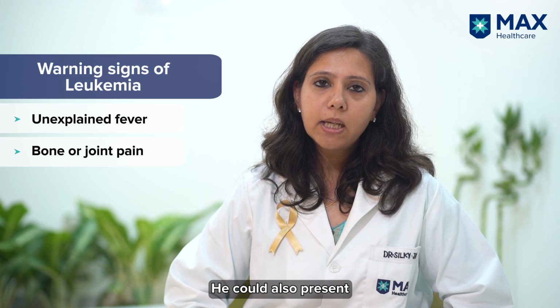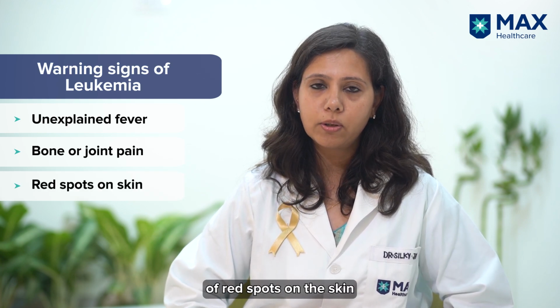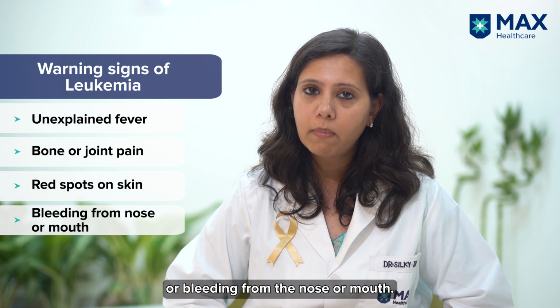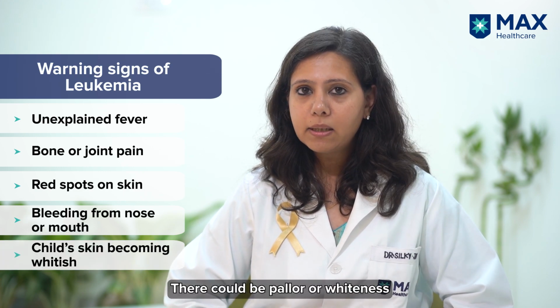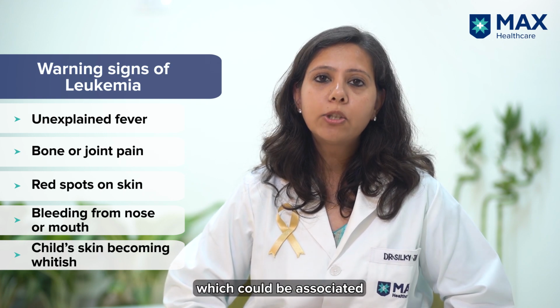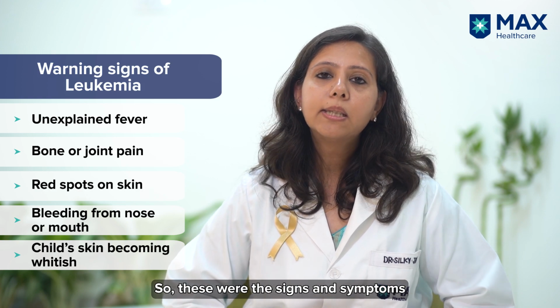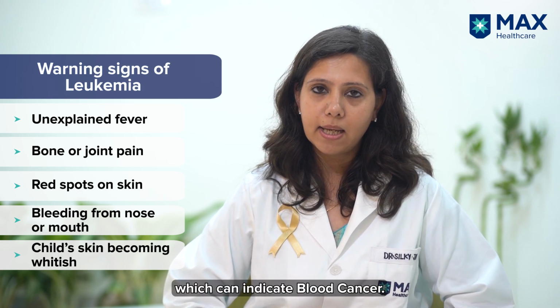He could also present with some bleeding symptoms, like skin bleeding in the form of red spots on the skin, or bleeding from the nose or mouth. There could be pallor, or whiteness of the skin, over a period of time, which could be associated with easy fatigability. So these were the signs and symptoms which can indicate blood cancer.